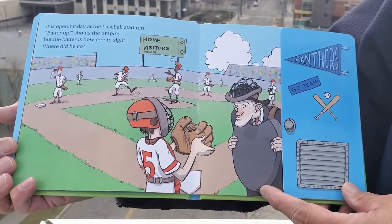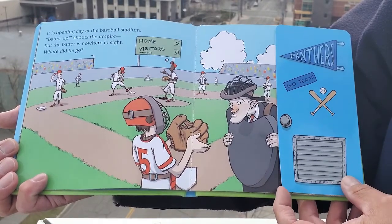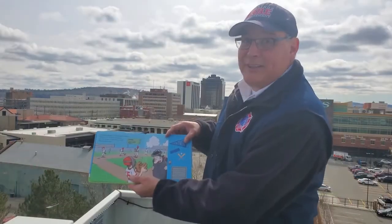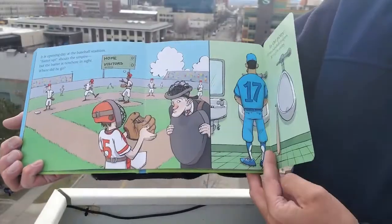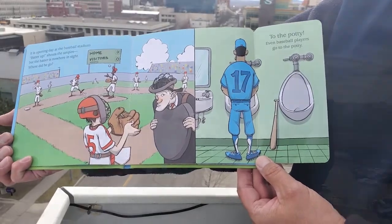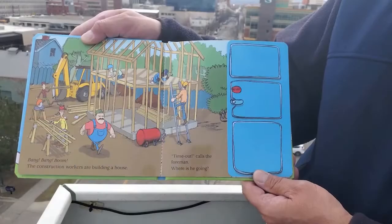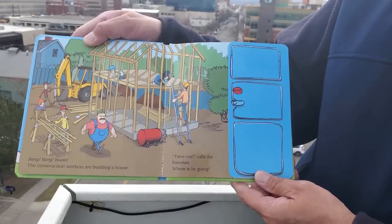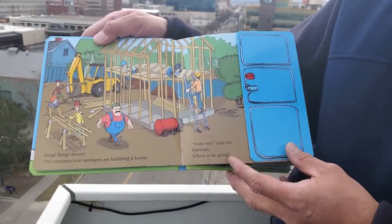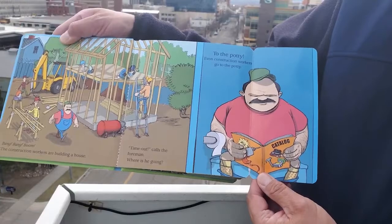It's opening day at the baseball stadium. Batter up, shouts the umpire, but the batter is nowhere in sight. Where did he go? To the potty. Even baseball players go to the potty. Bang, bang, bang. The construction workers are building a house. Time out, calls the foreman. Where is he going? To the potty. Even construction workers go to the potty.